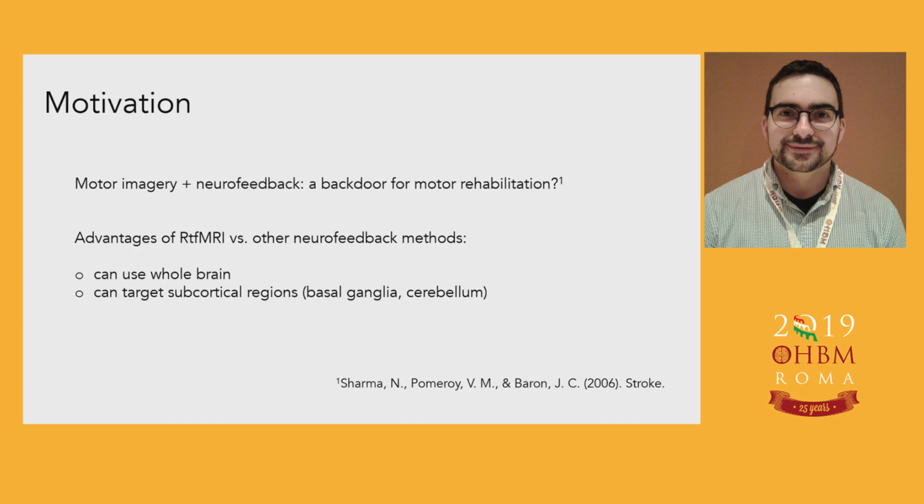We're particularly interested in fMRI as our modality for neurofeedback because for motor disorders, subcortical structures, including the basal ganglia and the cerebellum, are particularly important. So fMRI, while it has lower temporal resolution, that's a big advantage for our interests.